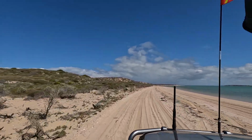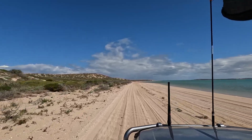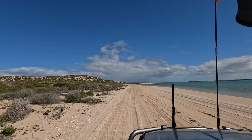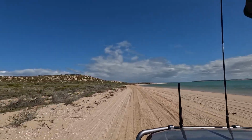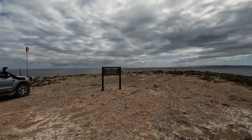That's amazing. And that over there, that's Dirk Hartog Island, which is obviously the most westerly point of Australia. It's not on the mainland though, being an island obviously. Oh man, this is just amazing.